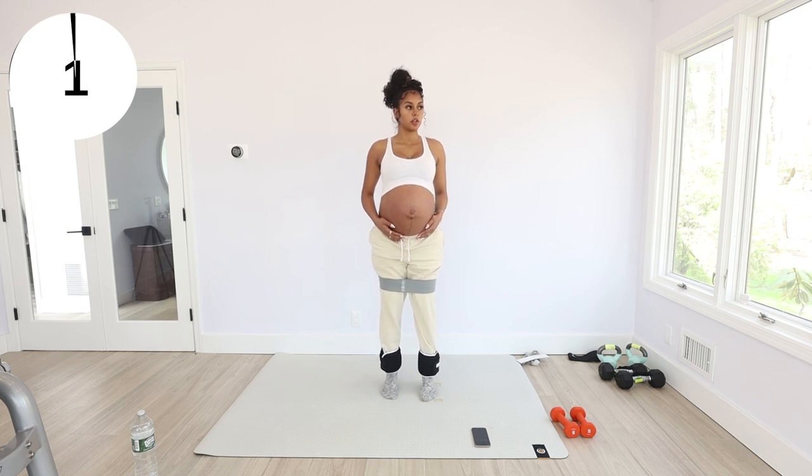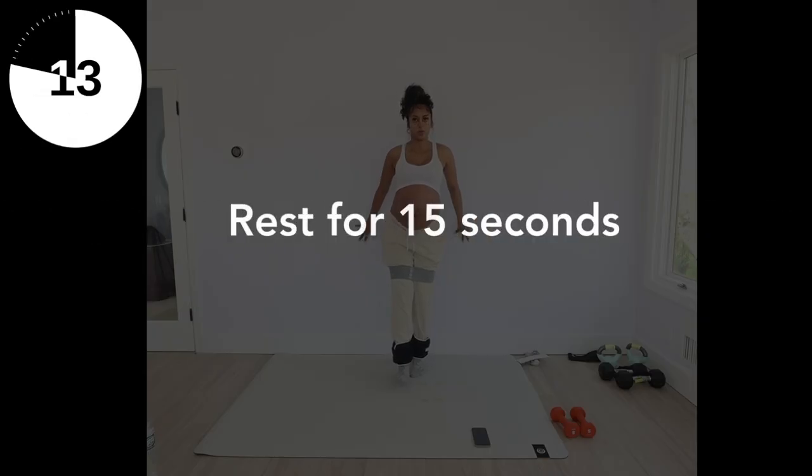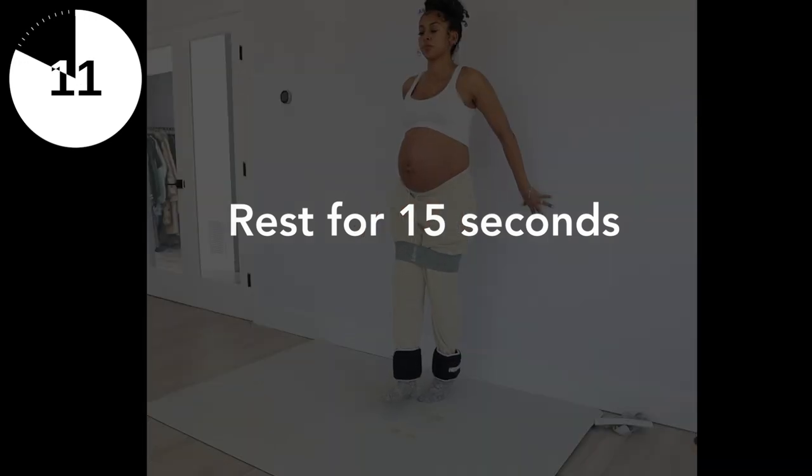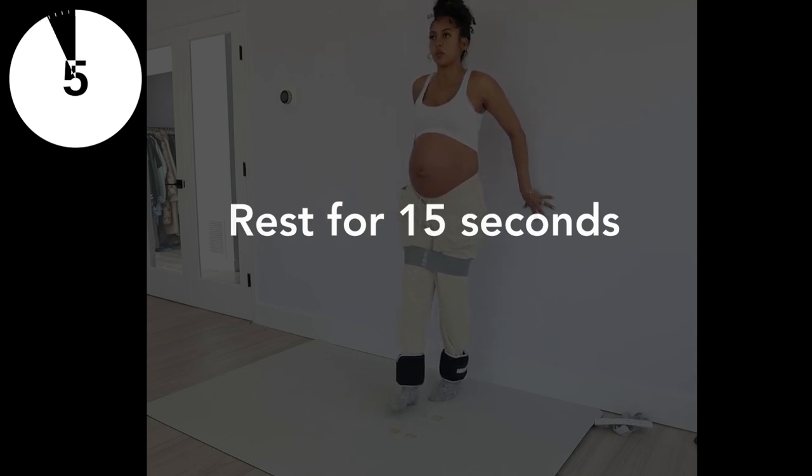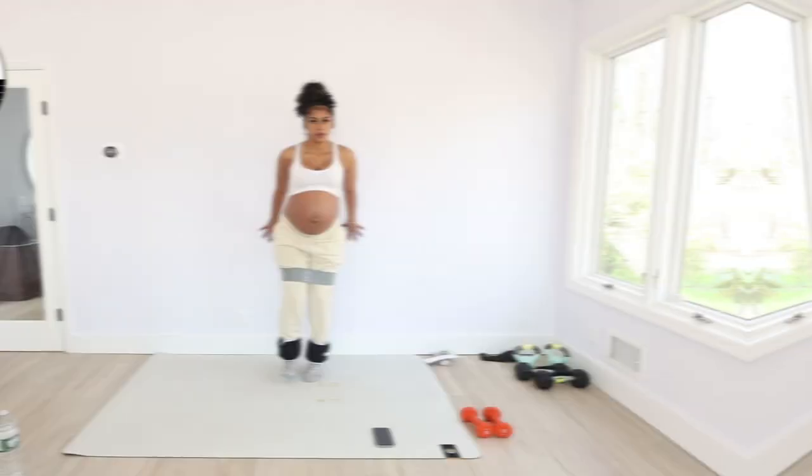Coming up on my first 15-second break, I'm gonna be heading into my first single leg calf raise. It might be good to have a chair or something that you could hold on to for balance, or you can even use the wall like I did in the video.